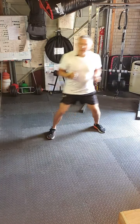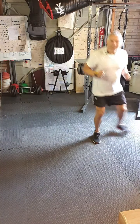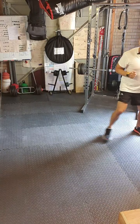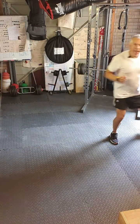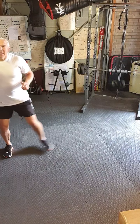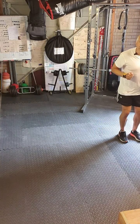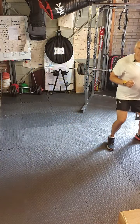Let's try travelling sideways, backwards and forwards, sideways, to the left, to the right, across the space that you've got. You might have to move a little bit so you're not bumping into anybody else. And I'm just doing a little step, feet together, step, feet together, step, feet together. And we can see if we can do that a little bit quicker.